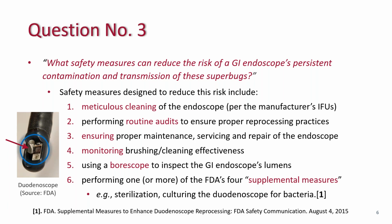Using a borescope to inspect the GI endoscope's lumens. You've probably heard some of this. Ron will talk a little bit about this, but a borescope will examine the internal lumen as warranted to confirm whether there is damage or biofilms present. And I stress that we consider, not only for duodenoscopes but also for flexible endoscopes as warranted, performing one or more of the FDA's 4 supplemental measures that it published in August of 2015.